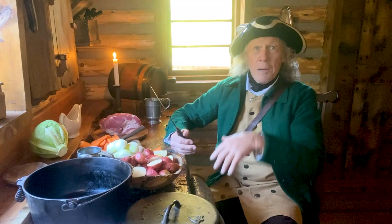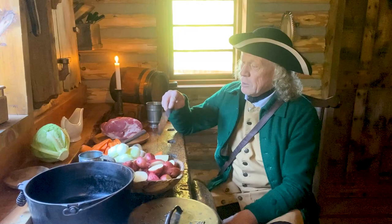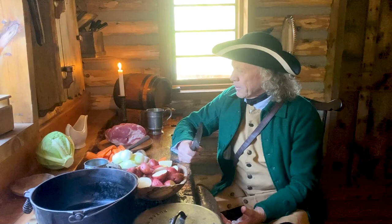So yeah, we're cooking up a meal, and the ingredients are pretty simple. All the items here are from the garden except for this pork shoulder roast. We've got potatoes, onions, carrots, and cabbage. I've got a couple of teaspoons of apple cider vinegar, which they would have had, and I might have a wee bit of ale as well. And we're going to put this all together, get it cooking. Only takes about an hour and a half to cook, and it's an absolutely delicious meal.